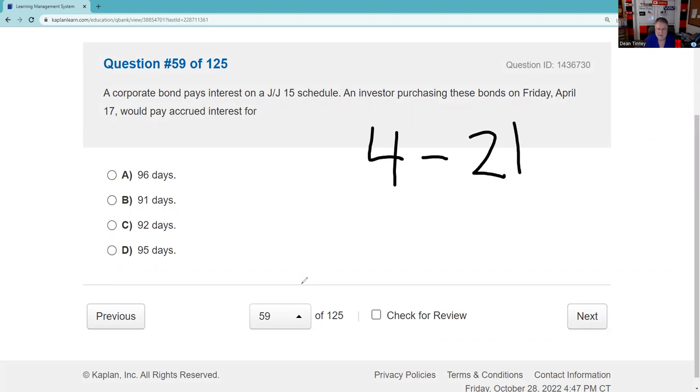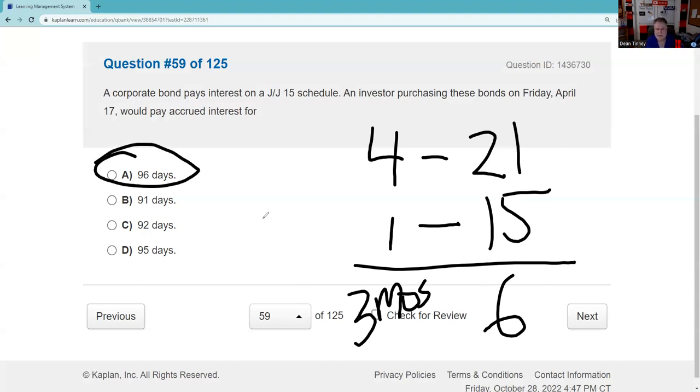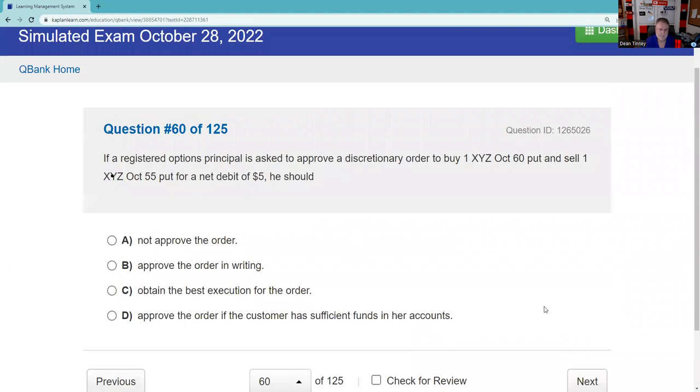So that's settlement. And then I'm going to subtract the last time the bonds paid interest, which was January 15th. And then I just have to remember that every month has 30 days. And so I'm going to go for 96 days. Again, I don't think you're going to have to do that on the exam. I have a whole lecture on it if you want to do it. At this point, if I'm redoing lectures, I probably wouldn't even include it.